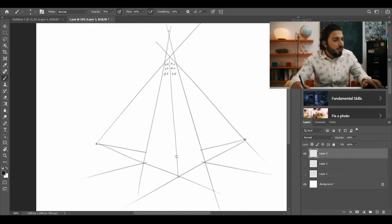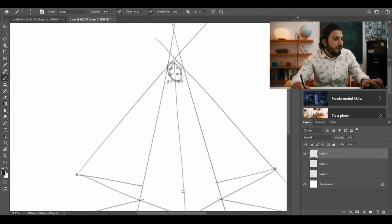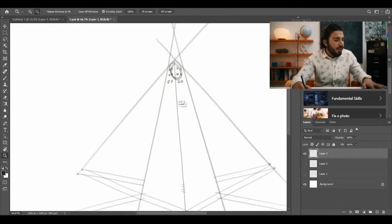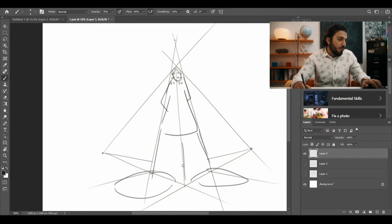There's a cool thing you can do. You can create a giant. Have you seen those giants that have really big feet? That's how you use three-point perspective to create giants.